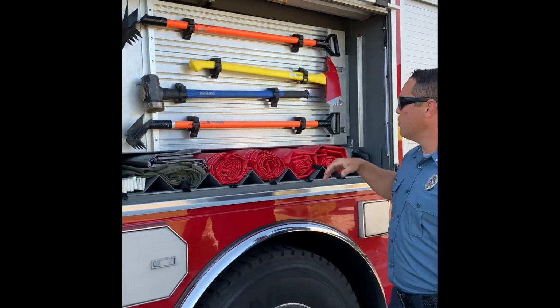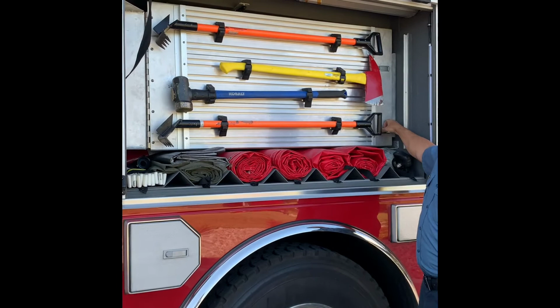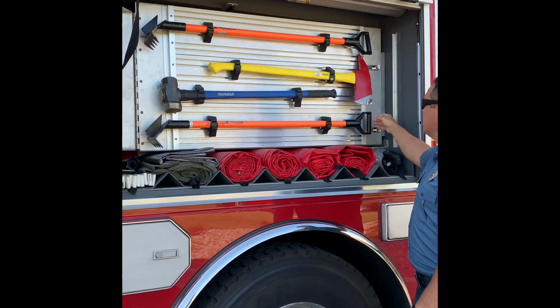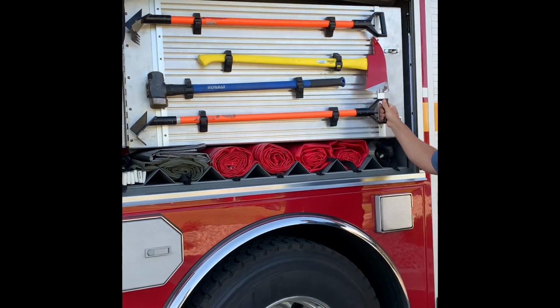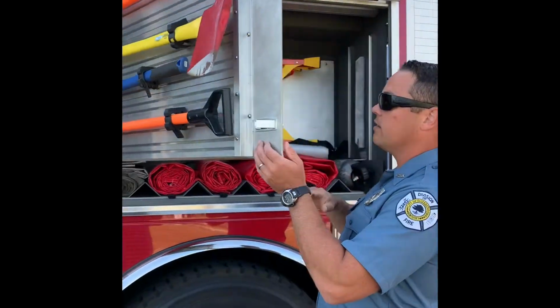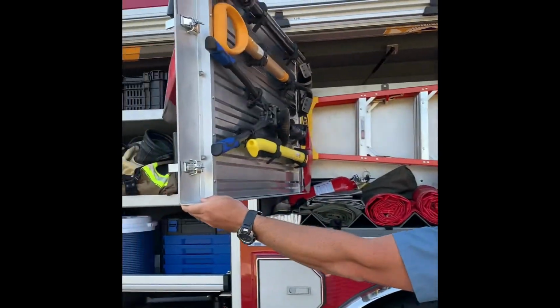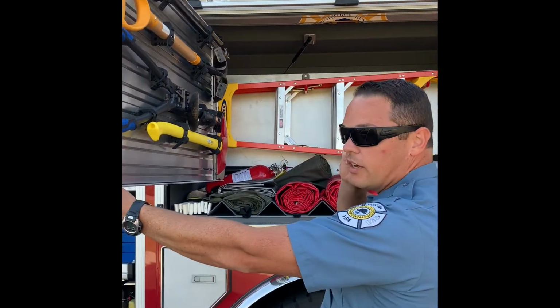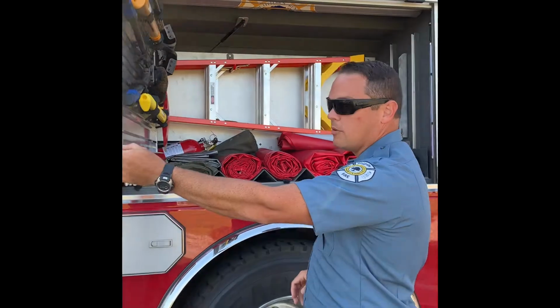This is another compartment with more tools in it. Fire truck is just a great big toolbox. So this is just a toolbox on wheels. We take everything with us. This is our tool board, and then on the back of this we have more tools. So we try to use every little bit of space that we have on a truck. And then we have a small ladder in here that lets us get up in attics and stuff.